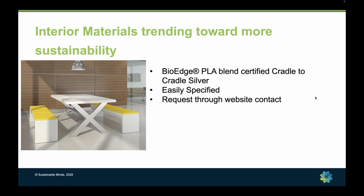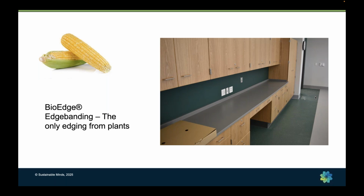Interior materials are trending toward more sustainability. So that's why we started working on this formulation back in the mid 2000s and started producing this in 2012. Our BioEdge PLA blend is certified Cradle to Cradle Silver, so that we are the only raw material that's used for edge banding that could be Cradle to Cradle certified. We are easily specified as well. Anyone that's a designer or architect knows the specification process, and that can be done just as a request through our website, or if you're on the Sustainable Minds library, there's a contact form on there as well. So that pretty much concludes everything I have to do, and that was our BioEdge edge banding, the only edging that's made from plants and not petroleum.